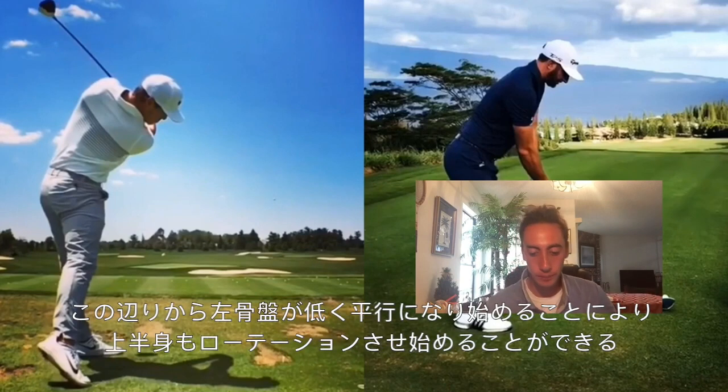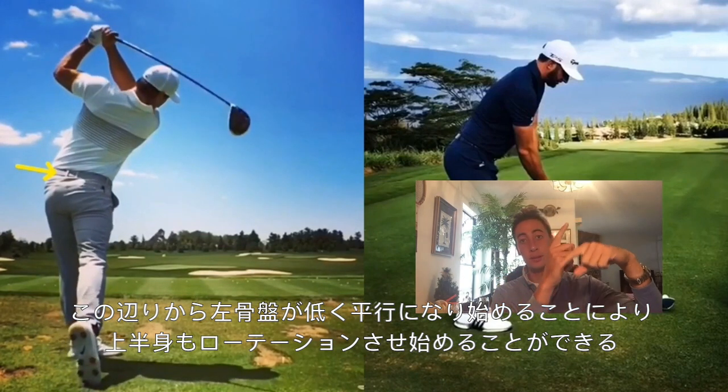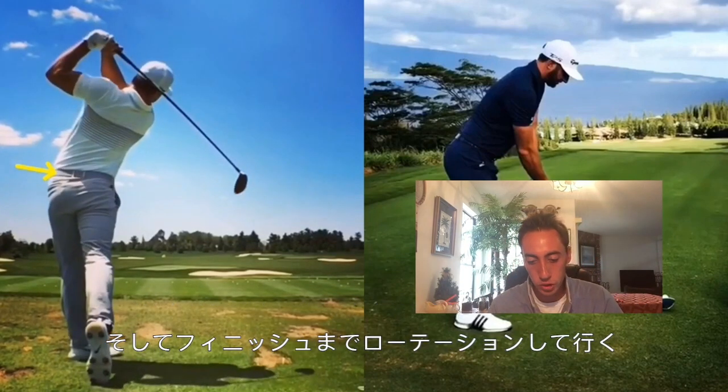So right about here, we're going to see that the level of his lead pelvis kind of lowers, and then he's able to start rotating his chest through because he has the ball at the socket now, or the ball at the top of the socket has gone down a bit, which allows the mid-spine to rotate now. Now you start seeing him rotating through the shot.